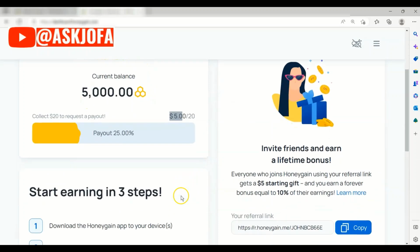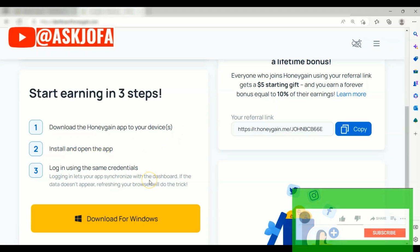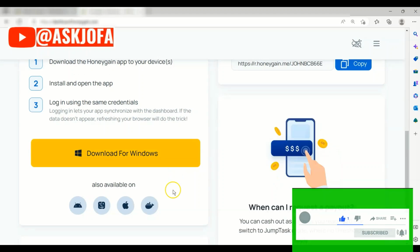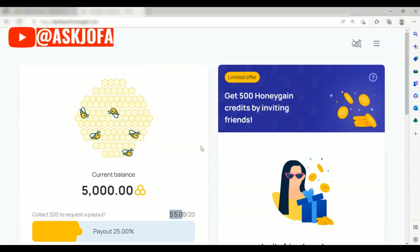So all you need to do, start earning in 3 steps. You download the Honeygain app to your device, install and open the app, then you let it run in the background. Then if you have a PC, you download the apps, it will start running. It is on iOS and on every device. You can use it on your tablet.